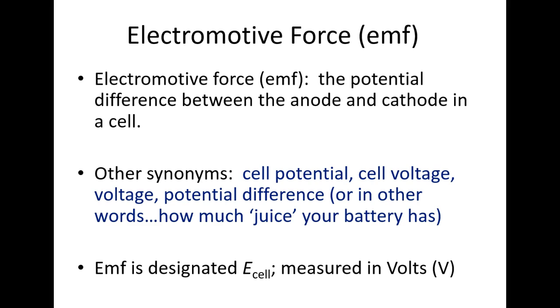And EMF is written as a symbol as E cell. It's measured in volts, and let's cut off here a little bit. 1 volt is equal to 1 joule per coulomb. Let me write that up here.